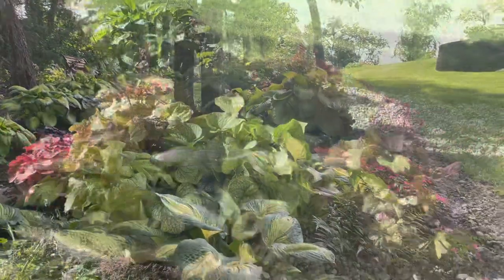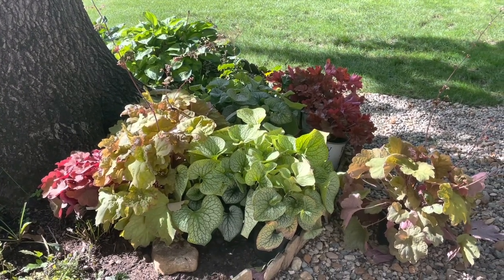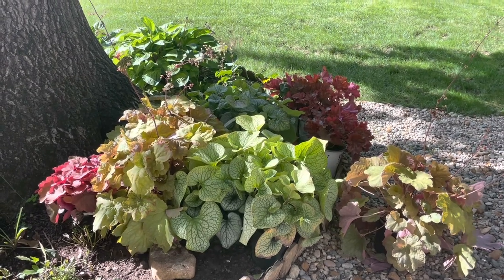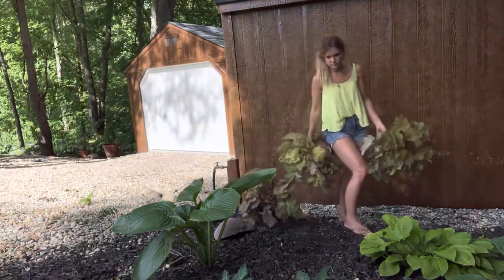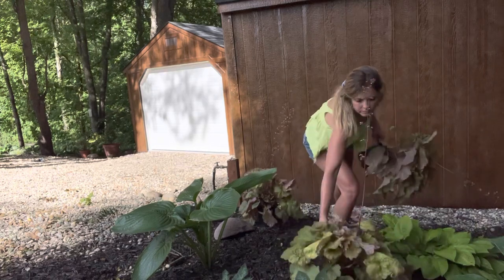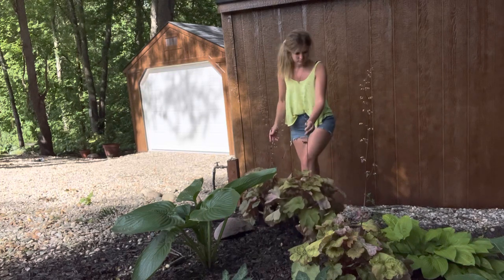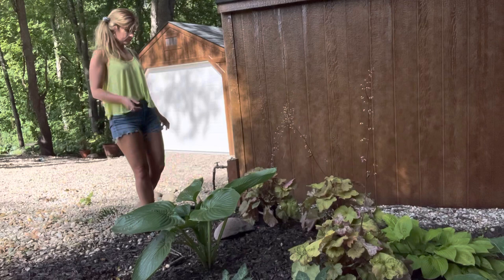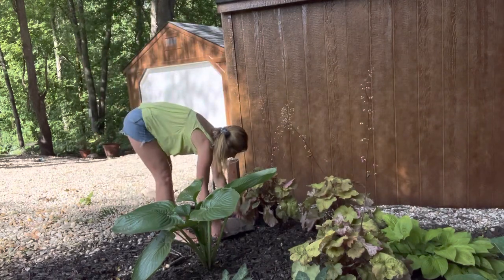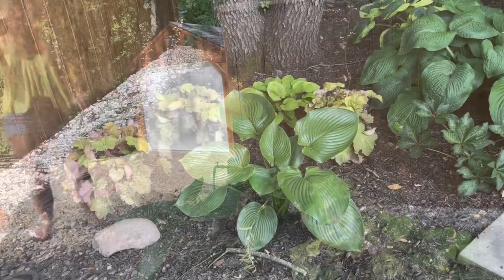All right, let's go see what we have left. You know what? It might be good to put this Big Top Caramel Apple in there by my Empress Wu because it's big and it could probably hold its own for a while until that thing gets huge. Let's try it. Like that. I think it looks really pretty.